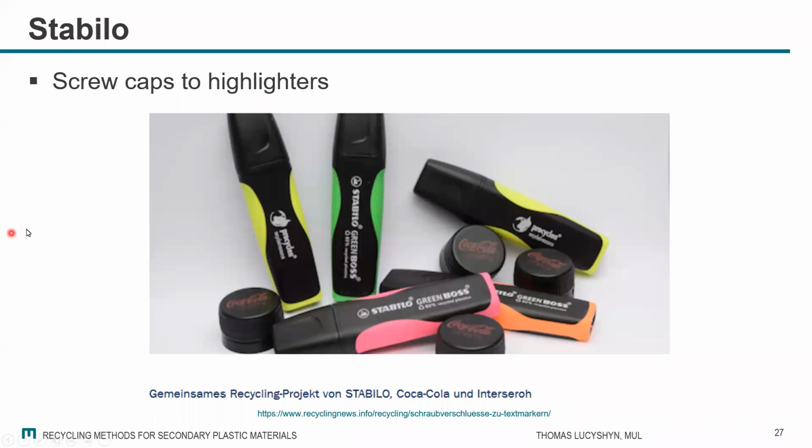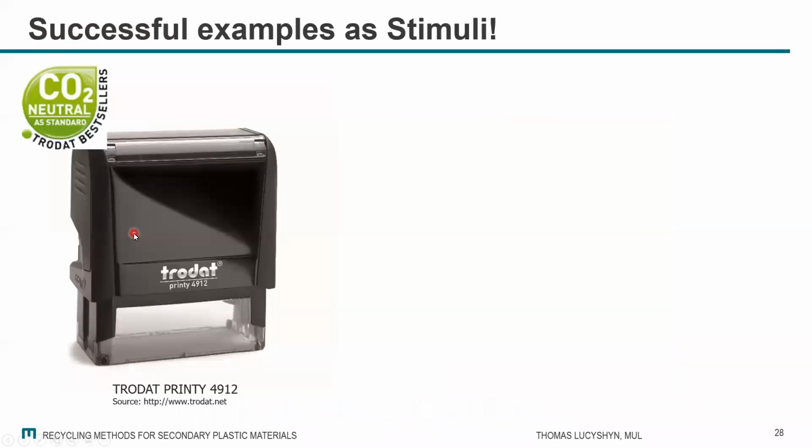Another example, also showing promotion so that you do something good, is a cooperation, a joint recycling project of Stabilo, Coca-Cola, and Interzero, where waste screw caps were turned into highlighters. And if you have examples showing that it's possible, that's also maybe a starting point for other products, so they see, okay, it is possible, you can do that. One of those examples is this Trodot Printy. Basically it's an office printer.